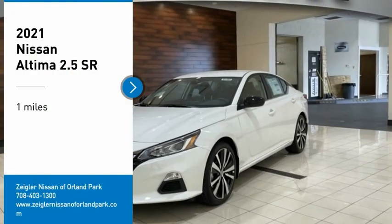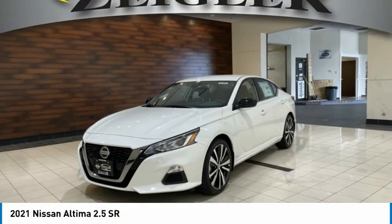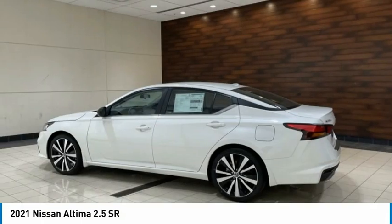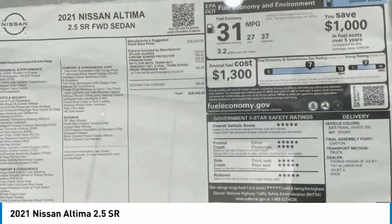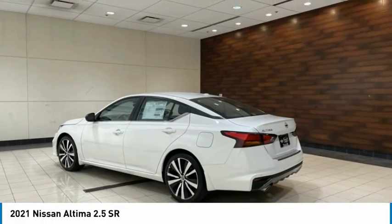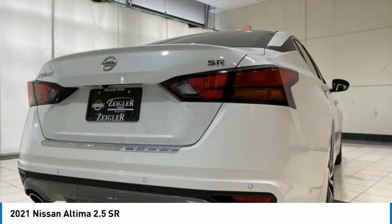Come test drive the 2021 Altima. The Nissan Altima offers advanced features to make life easier, including push-button ignition, which comes standard. Combine that with a powerful engine and standard airbags and over 5,000 quality and performance tests, and you'll see the Nissan Altima is made to drive and built to last.